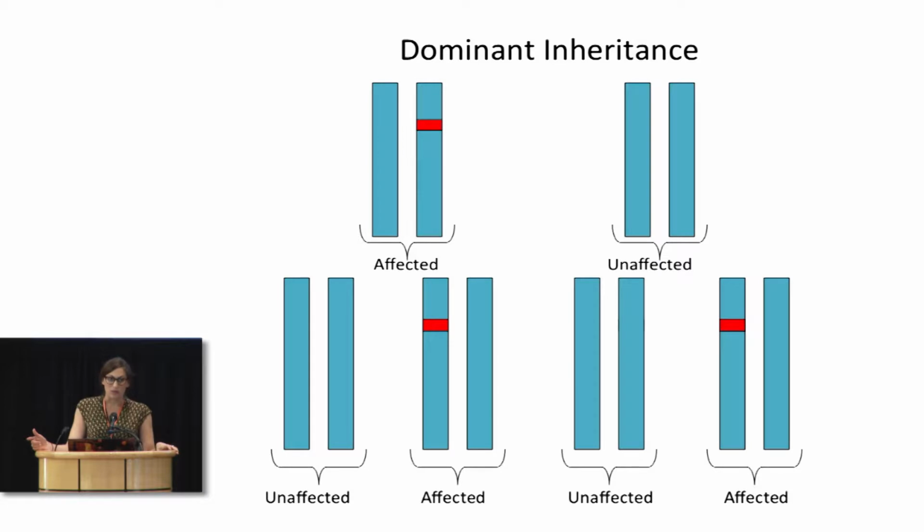If a person inherits it, that means that they will have CMT. They will have symptoms. We won't necessarily be able to predict what those symptoms are, but that person will also have the same 50-50 risk of passing it on in the future. If a person does not inherit it, though, that person will not have CMT, will not have symptoms, and cannot pass it on in the future. It stops.